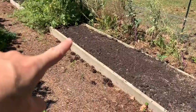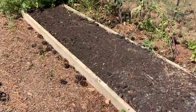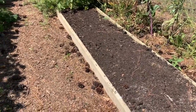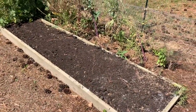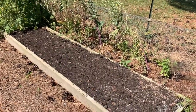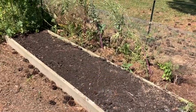This raised bed here is empty. I did just plant buckwheat because I took out all my squash and zucchini. They were being overrun with squash bugs and squash vine borer, so I just took those out. I'm trying to prepare this area both with the buckwheat planting and with an extra layer of compost, you can see, for something that I will plant for a fall garden. I think maybe cabbage will go here, but I haven't quite decided.